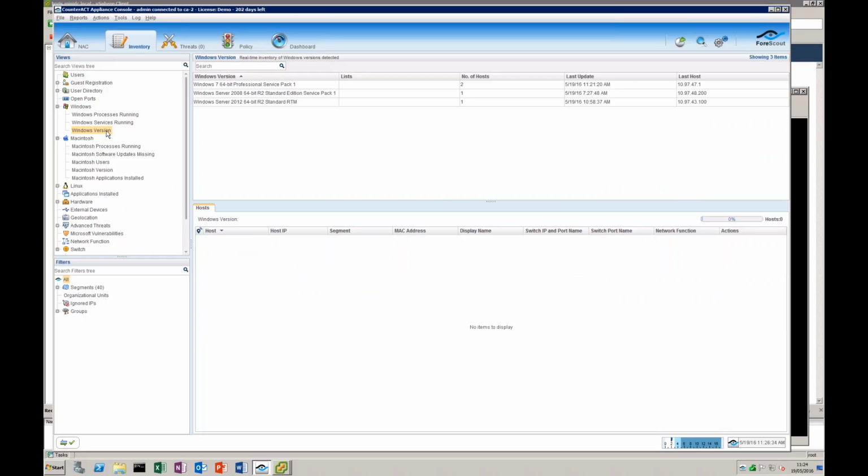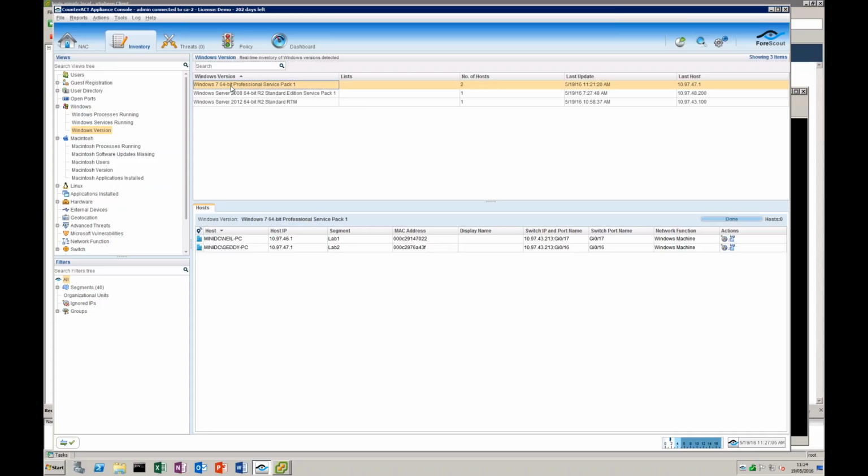I can also see Windows versions. So what versions of operating system do I have on my network? Here I've got Windows 7, 2008 and 2012 servers. Typically in a proof of concept we see XP machines and Windows 2003 servers. Now, they're no longer supported by Microsoft, and so there's an increasing number of vulnerabilities being exploited that will not be patched by Microsoft. So it's great to have visibility of those hosts and see where they are. So again, if I want to identify a specific host, I can click on Windows 7 and then immediately I can see what those machines are, and I can drill down into that if I want to, as I did previously.